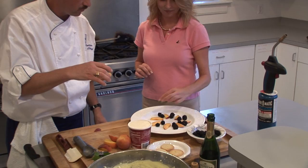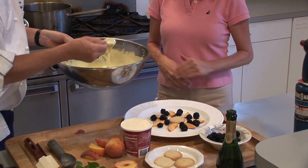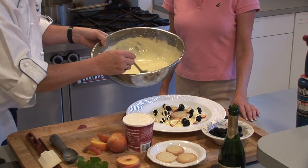A couple more. Two more. There you go. And we'll put this in the center of the plate. And we take our beautiful champagne sabayon, and we're going to spoon this all over the berries and the fresh Eastern Shore peaches. Look at this, isn't this just fantastic? And you can put on as much as you want. This is nice and light, so it's not really heavy.